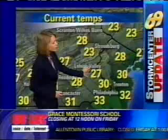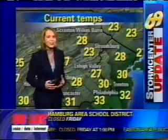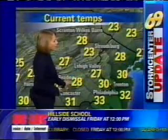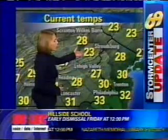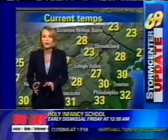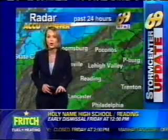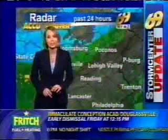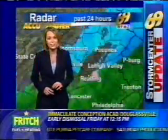This morning we started off in the 30s, but temperatures are still dropping after that front pushed through. 27 degrees now in the Lehigh Valley, 28 in Reading, up north in the Poconos, even cooler, 23 degrees. Earlier, because temperatures were above freezing, it was a little difficult for that snow and precipitation to stick to the ground. But now with those temperatures dropping, it is becoming easier for that snow and sleet to start accumulating.